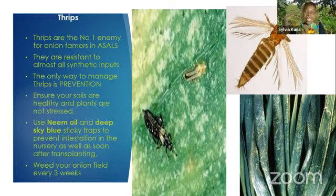And I used to wonder, where are these thrips coming from? Do you know, as I said earlier, the weeds are the houses of pests. Kindly, if you forget everything else, remember, weeds are houses for pests. When I weed my onion field, I weed in between the onions and I weed all around.